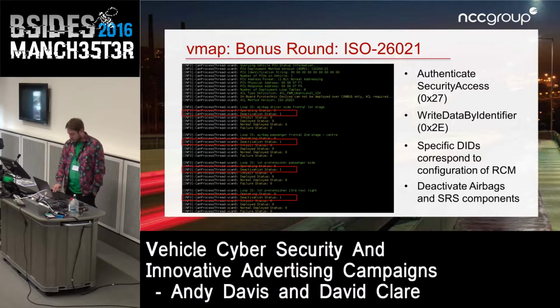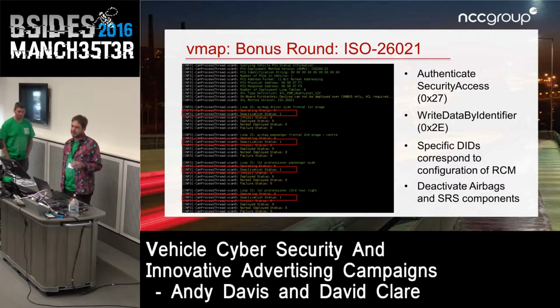So that concludes the diagnostic portion of the talk. It's worth pointing out that even though this is all physical access stuff where I've been testing here, this is used as a post-exploitation tool to find out the kind of nasty things you can do on CAN once you've got remote access and arbitrary CAN access. So if you have access to CAN, you can do any of the things that have been demoed here.